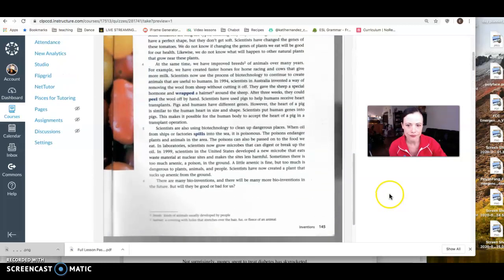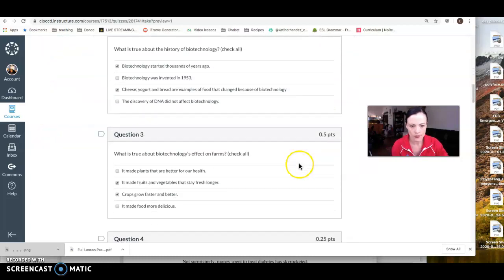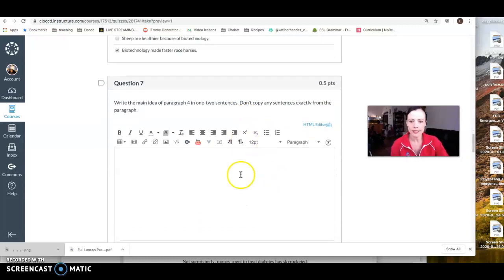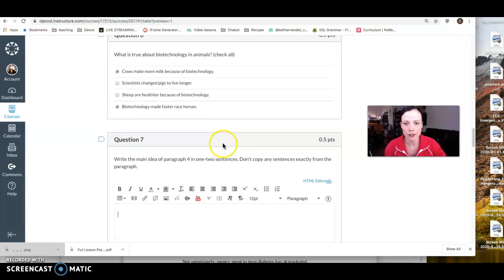Let's see. Oh yeah, so the change in sheep was about getting the hair to come off the sheep, so nothing about healthier. And then here it says, pigs have a heart like human. So scientists put genes into a pig so that we could use their pig for our heart transplants for humans. So, no, both of those are not the same. So no and no. So that brings us to writing the main idea of paragraph 4.